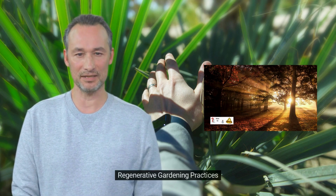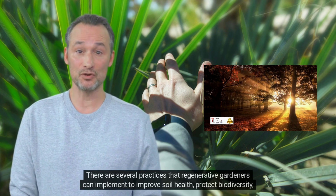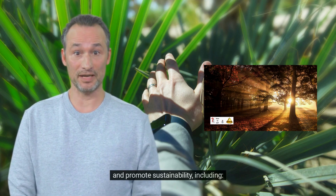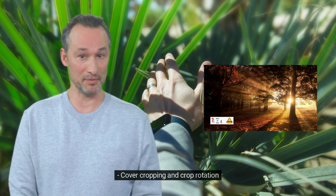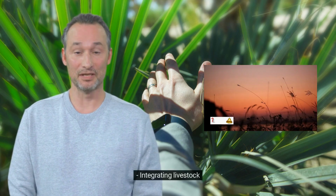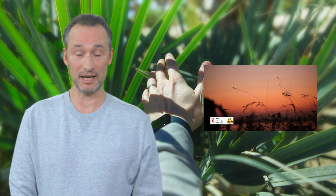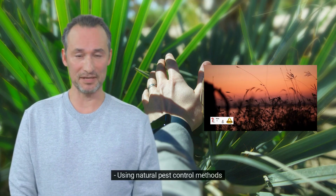Regenerative gardening practices. There are several practices that regenerative gardeners can implement to improve soil health, protect biodiversity, and promote sustainability, including composting and soil building, cover cropping and crop rotation, integrating livestock, agroforestry and alley cropping, intercropping and companion planting, using natural pest control methods.